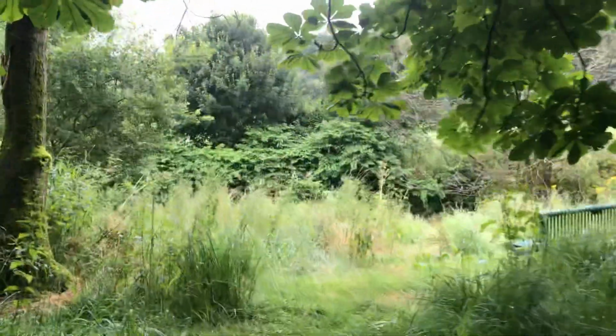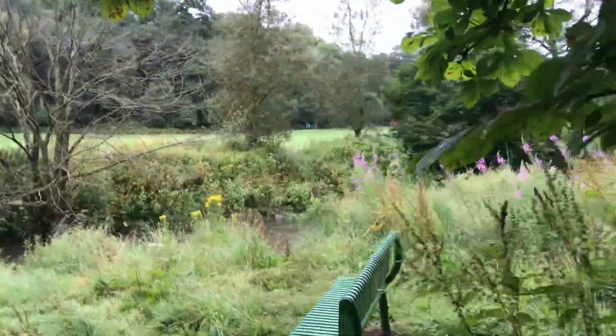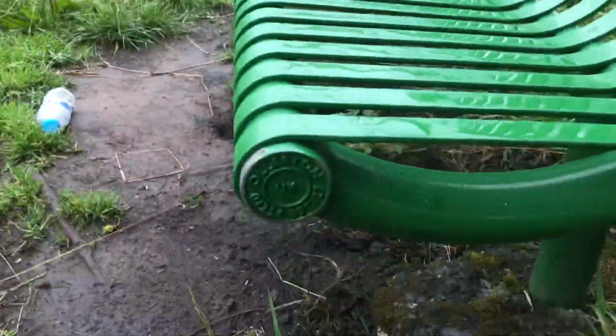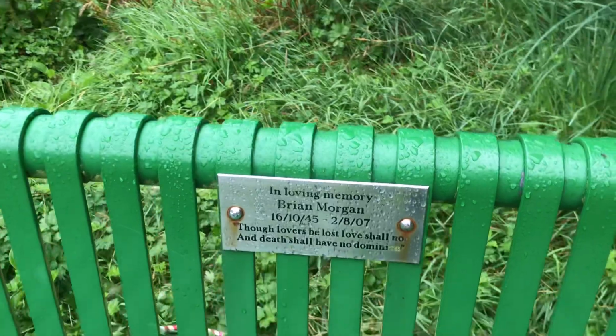Nice old bench there. It's got a plaque on it, so come on, we'll go and have a look at the plaque. Nice old bench. I think it's the same people who made the others. That's who it's in memory of.